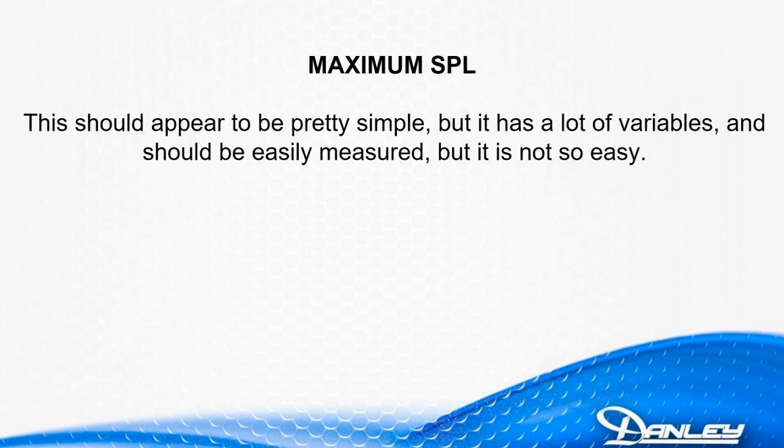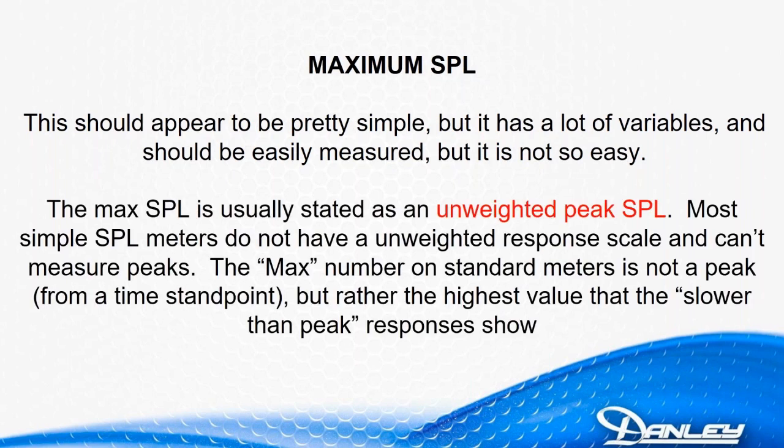Maximum SPL. It should be pretty simple. How loud can it get? Well, there's a lot of variables, and they should be easily measured, but it's not as easy as you would think. The max SPL is usually stated as an unweighted peak SPL. Most people, unless they've got a more advanced sound meter, have a simple SPL meter, and they don't have an unweighted response, and they don't have a response time that can measure the short peaks. The maximum number, they have a max hold on a lot of standard meters, is not a peak from a standpoint, but rather the highest value that the slower than peak responses show.